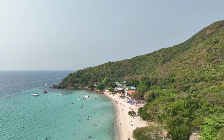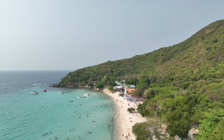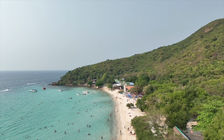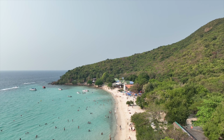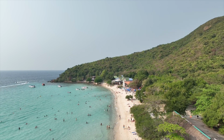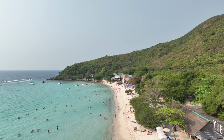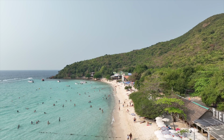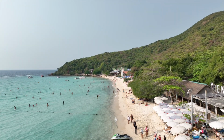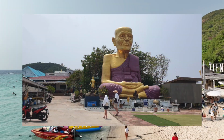The new observation deck is in the center of the island. You can get to this point by following the road to Samay Tien Beach from Naban Pier. On the right side, there is a small access road leading there. It offers a magnificent view of the island and, on the horizon, you can see the outlines of Pattaya and Chumthia. Another observation deck is Kuan Yin.